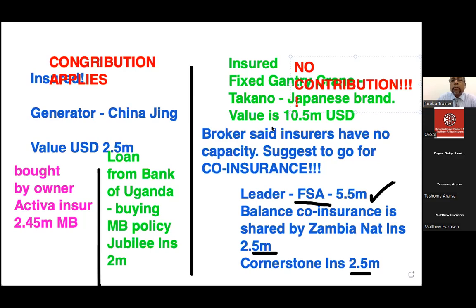Yeah, that's fine, but it also raises a question now of what the purpose of getting the insurance policy was on the part of Bank of Uganda if they're already registered as first loss payee on the policy of China Jing. So I'm still debating the whole thing of having two policies, but I understand. It's not a perfect world, Matthew. A lot of parties buy policies, different parties buy policies. You can't stop them from buying policies. As long as they pay the premium, it's fine.